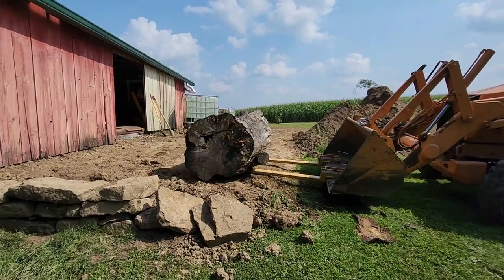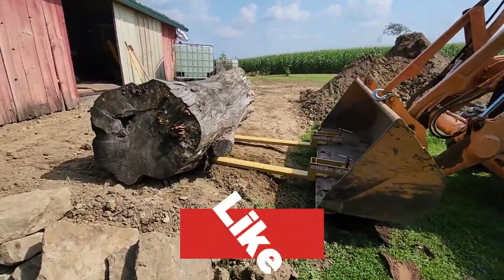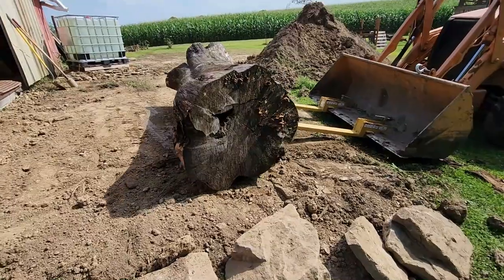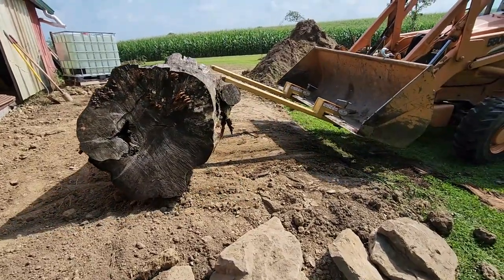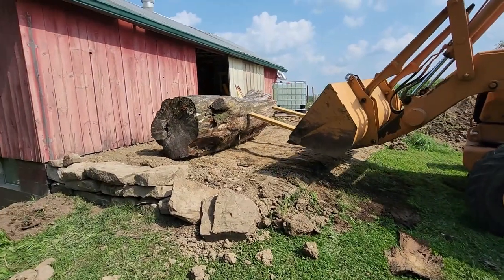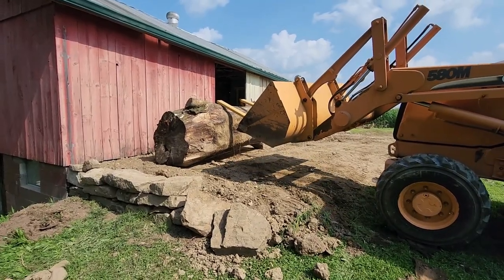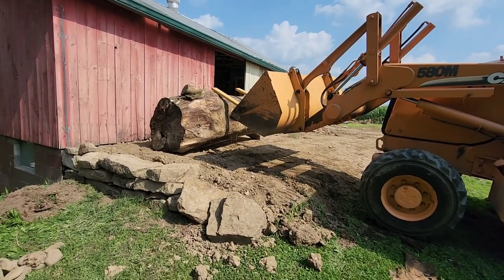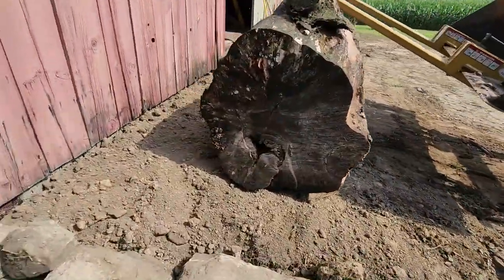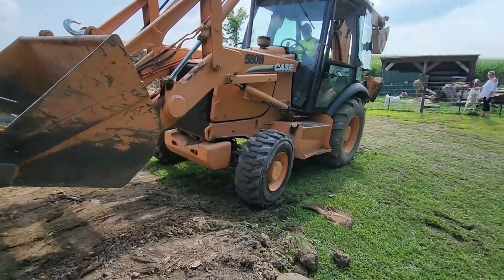I don't know if that log weighs more than that water tank or not. You know you gotta roll it. Nope. Nah, it was right the first time.